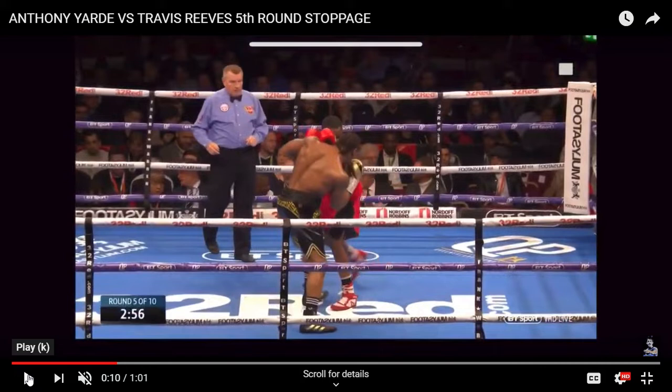Now you see Travis Reese head controlling Anthony Yarde. Travis Reese is pivoting Anthony Yarde because he's got his forearm on Anthony Yarde's head. This is a typical thing that happens in boxing. People say that Floyd Mayweather is the guy that does that a lot. No, a lot of boxers do that. They head control. Even Vasily Lomachenko. Very recently, I'm trying to remember what fight I was looking at, I think Arslan Dilar did it to Brian Castano. Anyway, let's keep it moving.